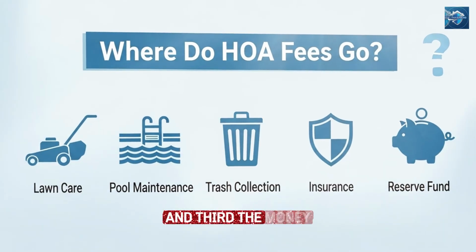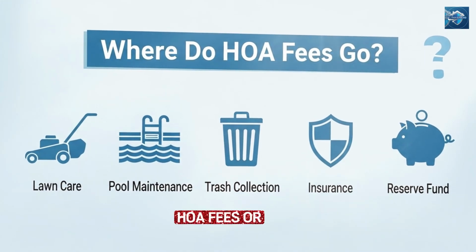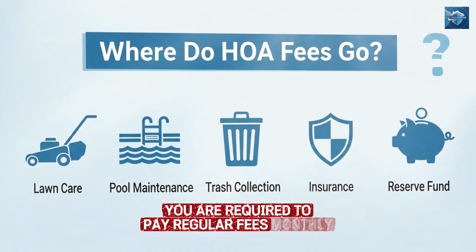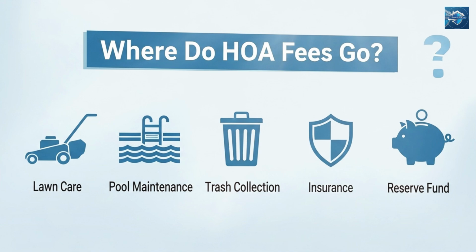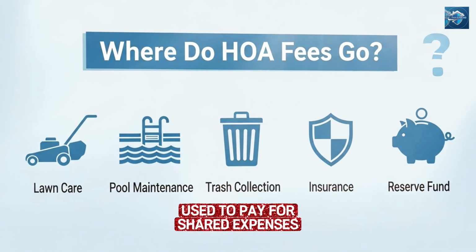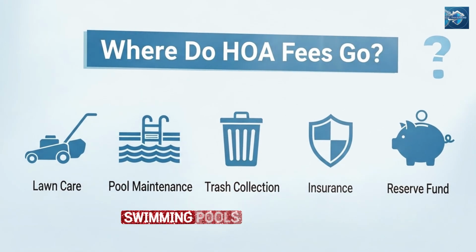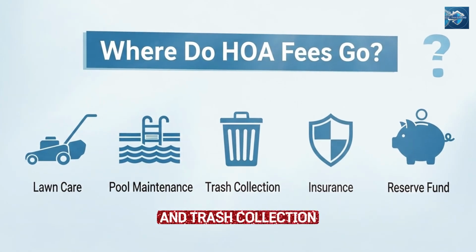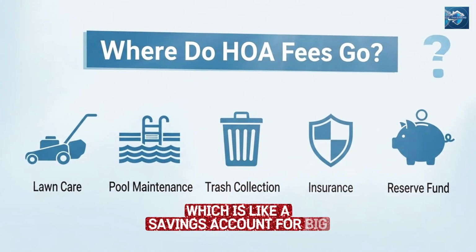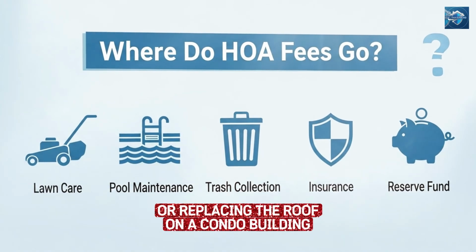And third, the money. This is the part everyone has questions about: HOA fees or dues. As a member, you are required to pay regular fees, monthly, quarterly, or annually. This money goes into a collective fund used to pay for shared expenses. This pays for common area maintenance like landscaping, swimming pools, security gates, and trash collection. It also goes into a reserve fund, which is like a savings account for big future projects like repaving the roads or replacing the roof on a condo building.